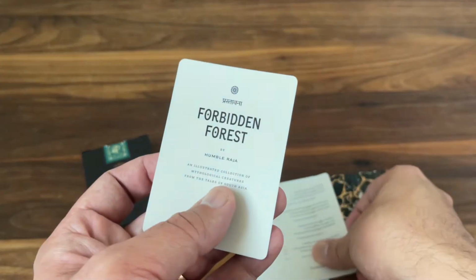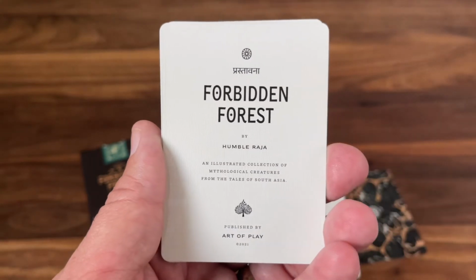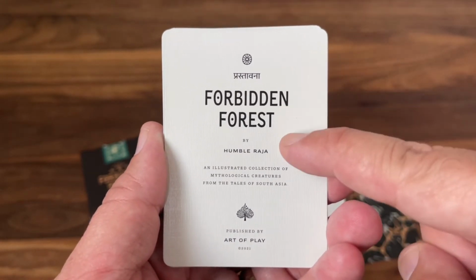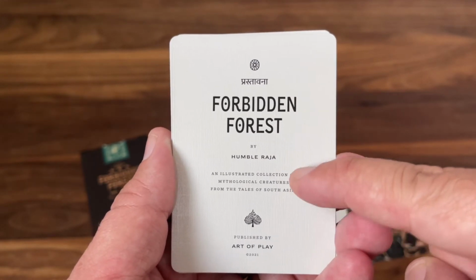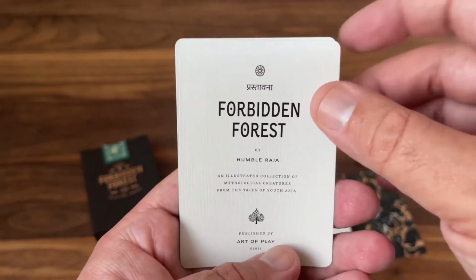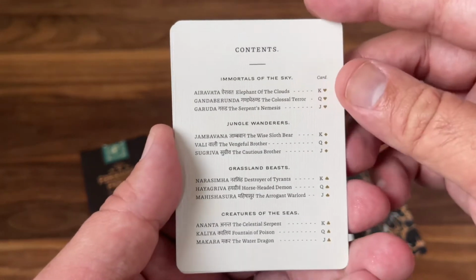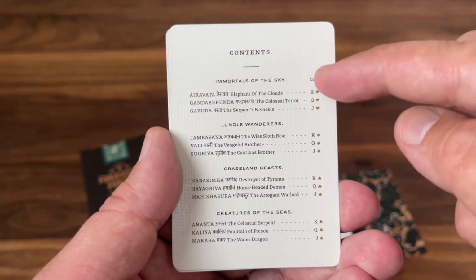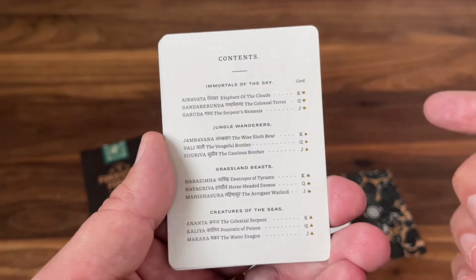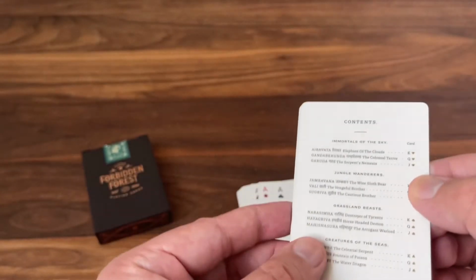Two other extra cards you get, and we're following with that book theme. The first one is an ad card done in the style of a classic book's title page, with Forbidden Forest by Humble Raja, an illustrated collection of mythological creatures. So a cool little nod to the book sub-theme, I guess I would call it, of this. And of course, what's a book without a table of contents? The table of contents tells you a little bit about what to expect as we get into the courts. But of course, we'll talk more about that as we get to the courts themselves.